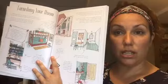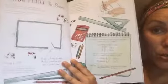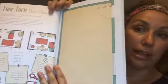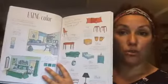And this tells you all about furnishing, and it goes into the logistics of that. Floor plans, and it gets into some mathematics. So it shows you why math is important in interior design. More on floor plans. And so here you sketch out your floor plans for your room before you actually make it. Then there's a chapter on color, pattern, texture, and style. So it goes into the color wheel and complementary and accent colors and how to use color.